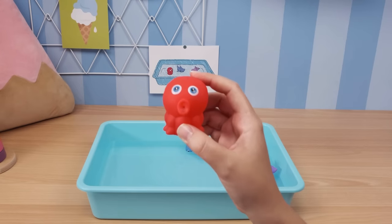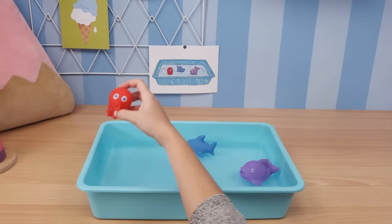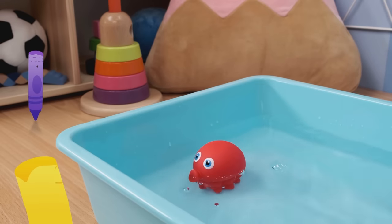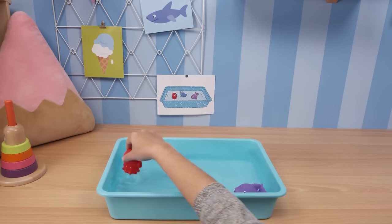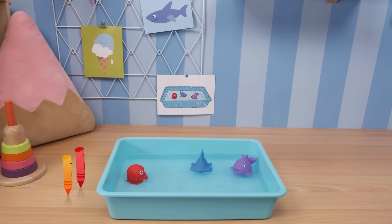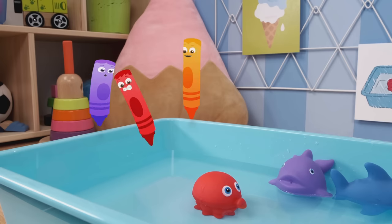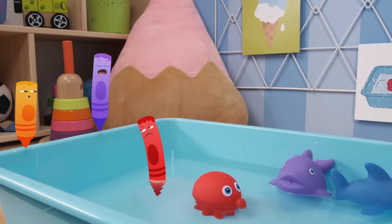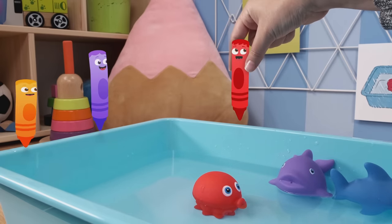Will the octopus float? Yes, it does! Perfect. I'll arrange them just like the picture. Wait, stay there for a minute. Ah, they float all around. Bath toys. Purple. It's just water, Red. Let me help you.